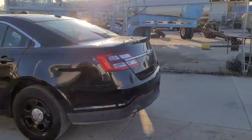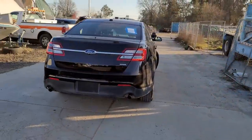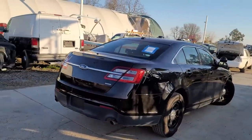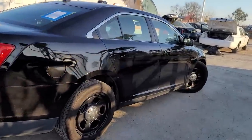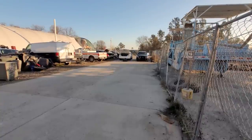I just recently got her from a government fleet auction in LA. It was freshly painted from its original black and white color scheme. I'm gonna show you guys everything it came with, all the goodies, all the equipment.